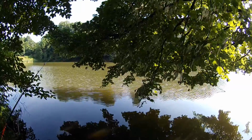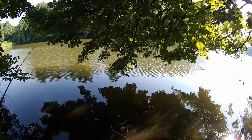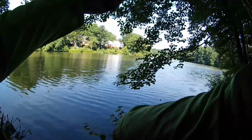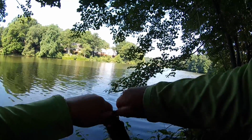So considering there has been no rain and I've been watching the lake almost every day, I can't figure out why exactly it's discolored like this. Maybe a quick walk around the lake will reveal something. Well, it's a start. About a 10-inch bass.